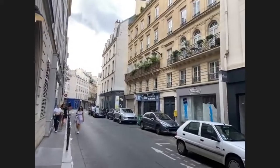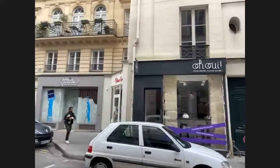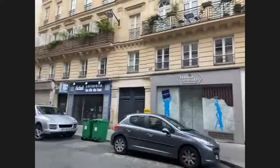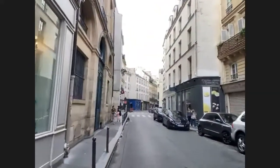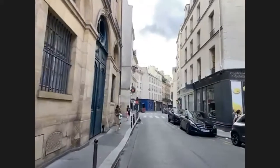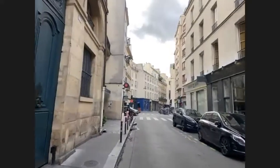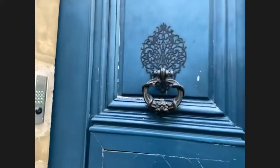That door we walked by, that amazing door, was the Hôtel de Séjour. There was a store here where I saw these shoes in the window that said, I can't remember, like bonjour monsieur on the shoes, and I was like, oh, I need those shoes, and then I looked and they were like 400 euros.